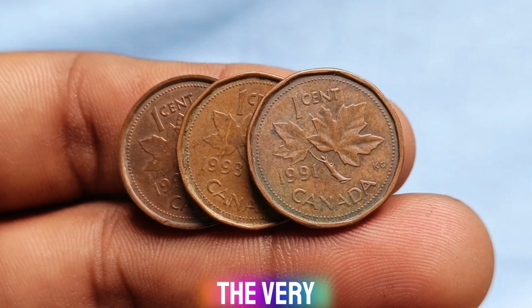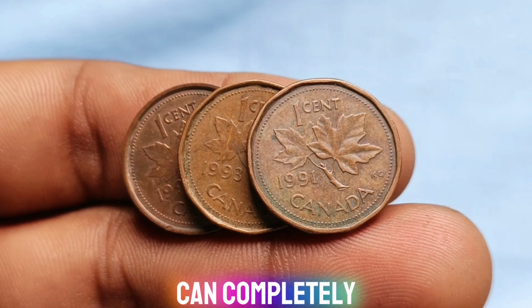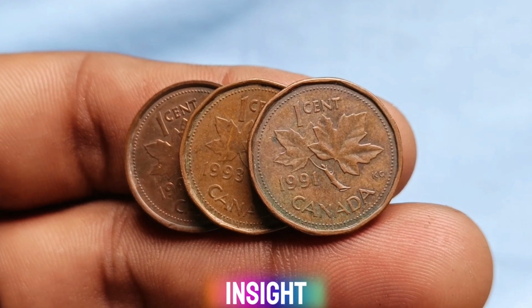Stay with us until the very end, because the smallest change in a single year can completely change what a coin is worth today, and you won't want to miss that final insight.